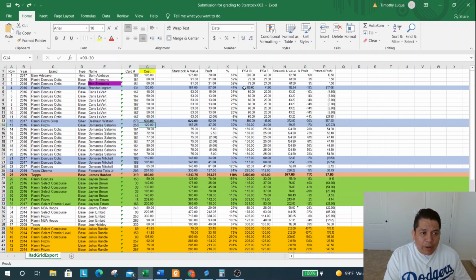I also overpaid for this Domantas Sabonis. I bought quite a few of these. You'll see that a reason that I bought these is I believe that they were a little bit undervalued at the time, and even now more so. They're also low pop. So those are the two reasons. And I watched him play. The guy's a beast. If you look at his numbers, he puts up points, rebounds, and assists. He can do all three.